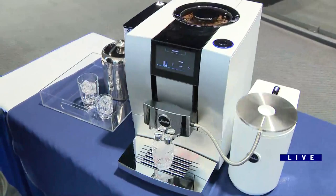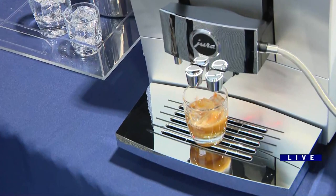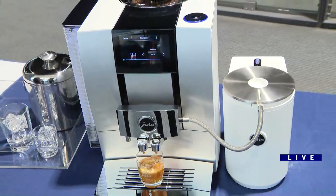This is the new Jura Z10. It is the world's first. Not only does it do hot beverages, it also does cold beverages. I'm making for you right now an iced espresso over ice, a cold brew iced espresso, freshly ground, not capsuled. Jura is known for fully automatic machines. This is the premium of the assortment.